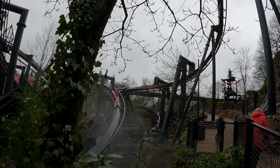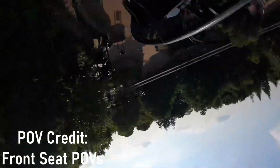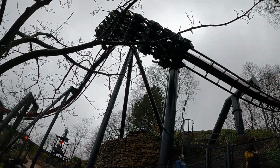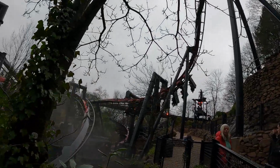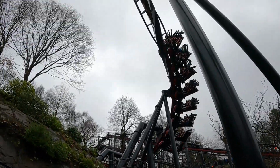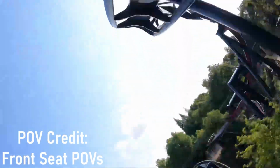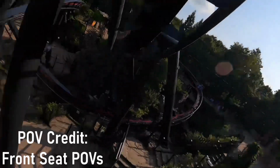And that first inversion? An absolutely insane whippy corkscrew. This is honestly one of my all-time favourite inversions on any coaster. You get absolutely flung over this element, which has always surprised me considering how small that first drop really is. You really do feel like your feet are going to get ripped off.